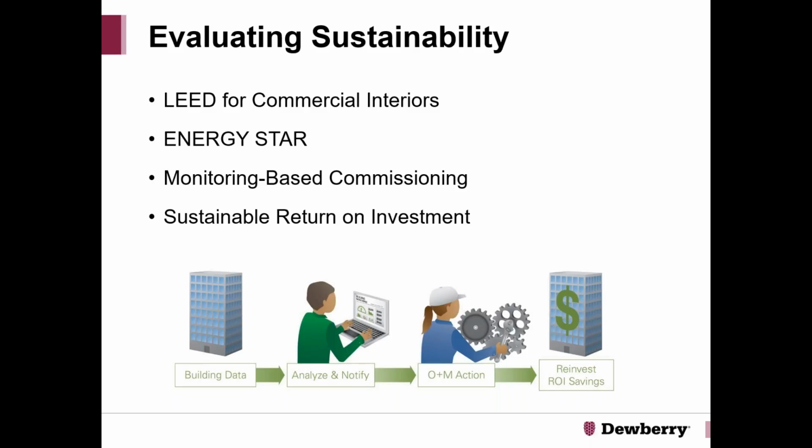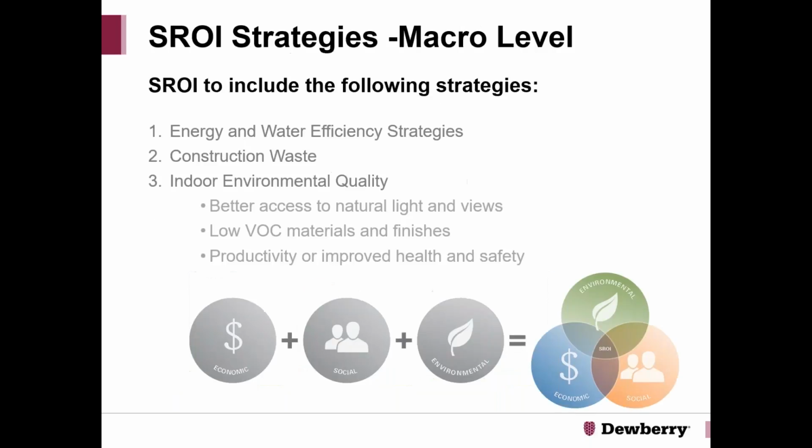But here, for the first time, this project is actually registered with the LEED pilot credit that looks at sustainable ROI. So for the first time, we're tracking this in parallel, LEED and S-ROI together. And we'll talk a little bit more about what it means, and I know that Steph is going to get into the discussion of the pilot credit a little bit more during this presentation. So let's jump to the next slide then.